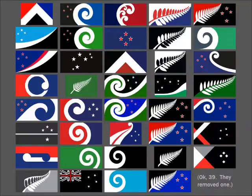Another concern is that this is the flag of Australia. This is the flag of New Zealand. Australia, New Zealand. Some people have gotten these mixed up. Which one's Australia and which one's New Zealand? So New Zealand's gotten a flag panel together, and they've come up with 40 finalist designs. So let's take a look at some of them.